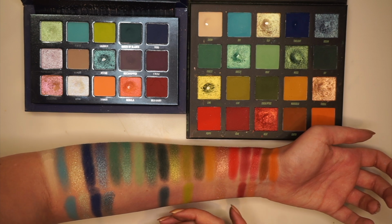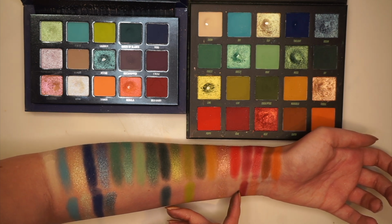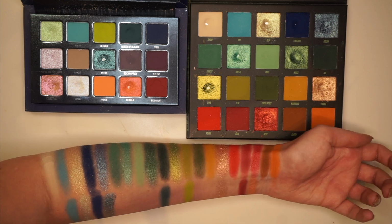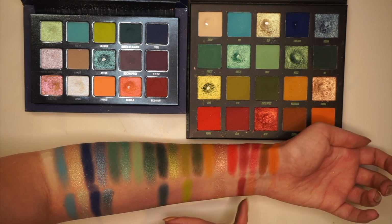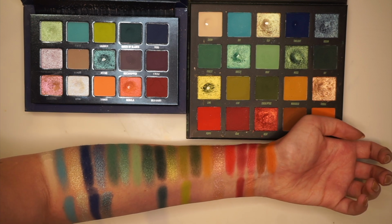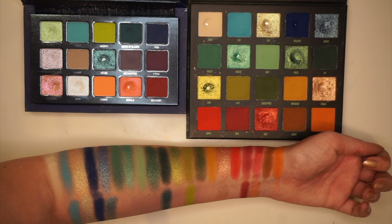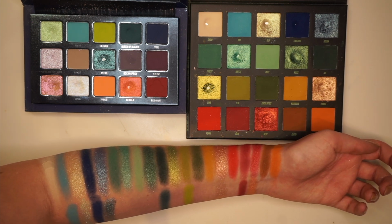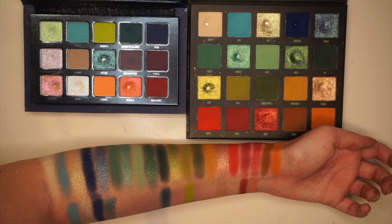Then for these two reds, they are very, very similar. We had Red Giant from the Kaleidos palette, and then the shade Raw from the Beauty Bay palette, very similar. And then for the shade Heat, I decided to compare that to Nebula. Although Nebula isn't that red, it does have a red shift to it though, which is why I decided to compare them, but they aren't super similar. But that is the Kaleidos palette compared to the Beauty Bay Wilderness.